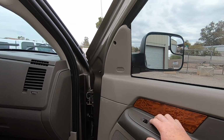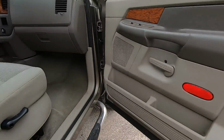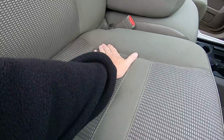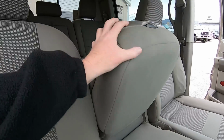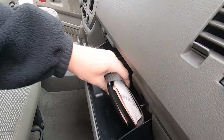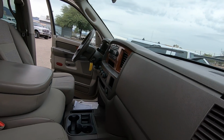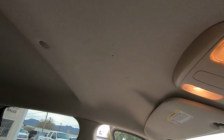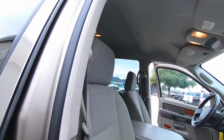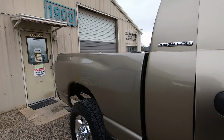All right. Let's see. Windows. Seats are in good shape. We do have a manual. Couple little nicks in the headliner there. Not serious stuff. Nothing huge. Look at the size of that back door. Mega cabs are pretty cool.